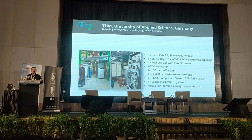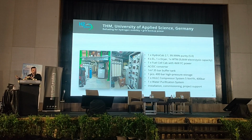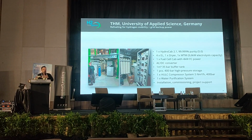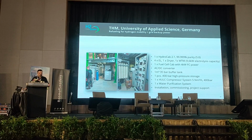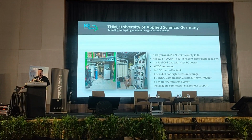THM is a company who need this as a way to provide fuel, if you like, for a fuel cell to act as a backup, because by law they have to have a diesel generator there with fuel to provide backup services. They don't really have much problem with the grid, but hydrogen is a more useful way for them to do that.